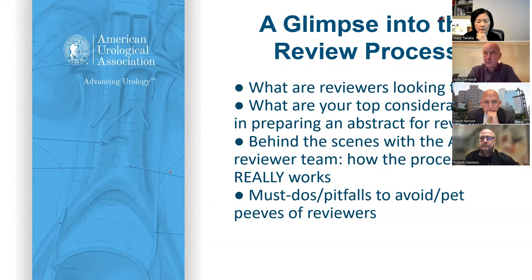And that's resulted from a pretty rigorous process, accepting just the highest quality science. So that essentially is how the process works. A common question is how is it decided? Is this a podium or is it a poster? And is a podium abstract a stronger presentation than a poster session paper? And that really is not the case.